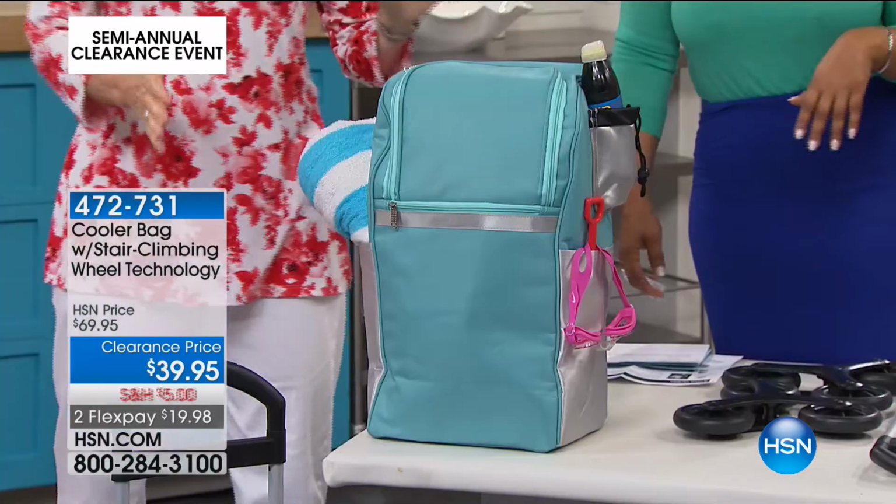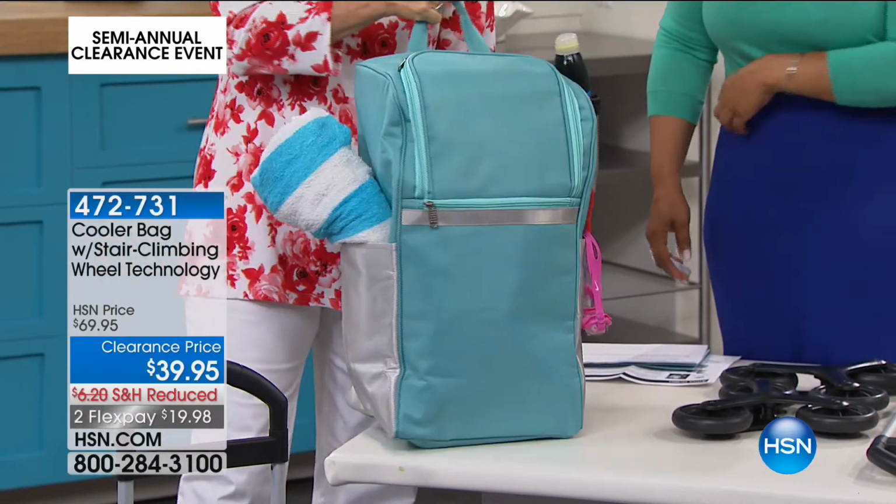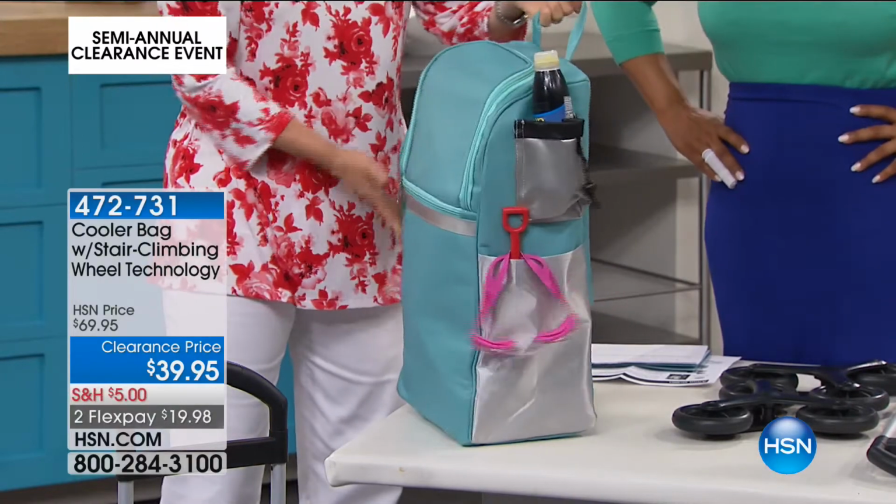So what's neat about this is a really neat cooler bag. First of all, we have 3 great colors. But I have this one now that is set up to go to the beach, to the poolside. I'm ready.